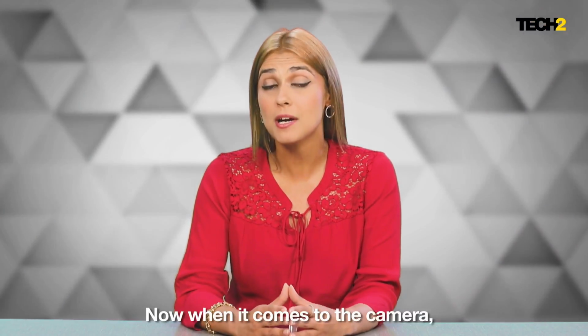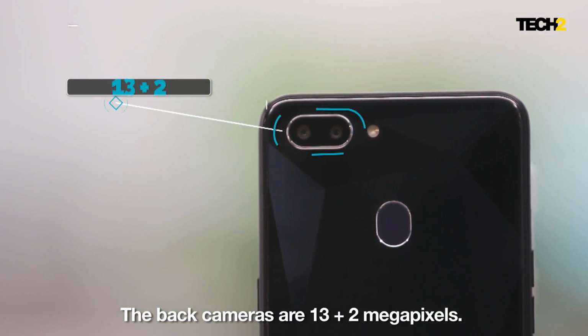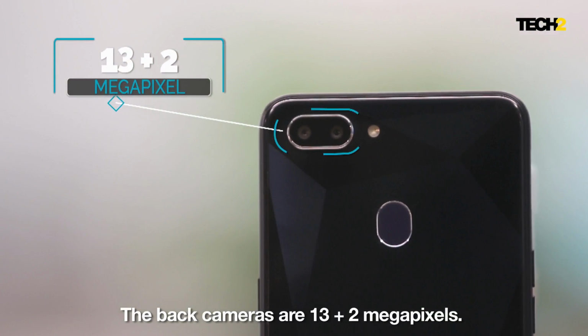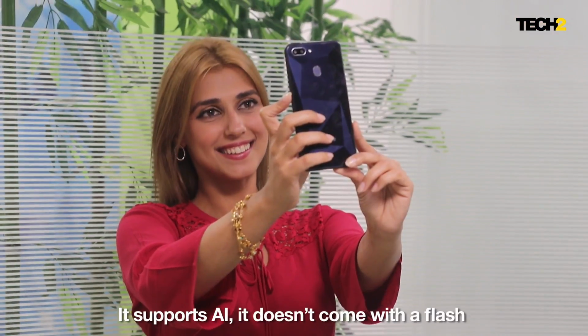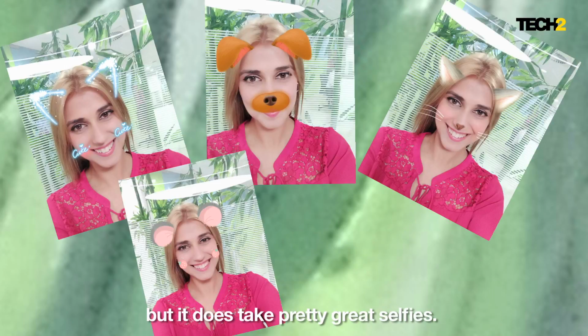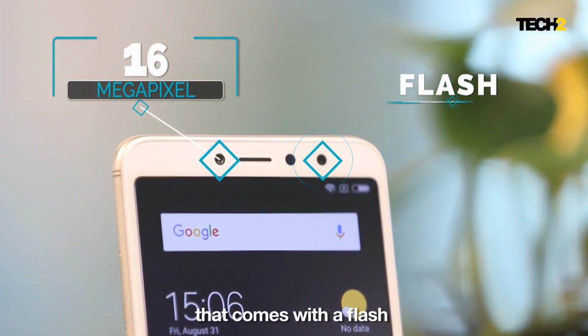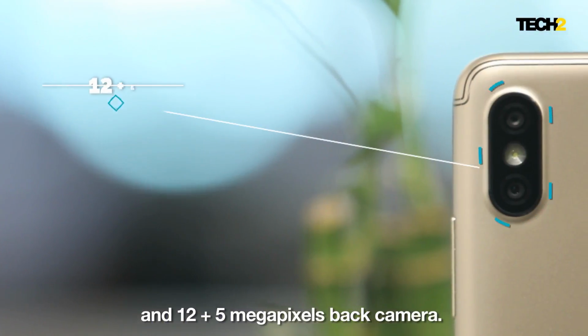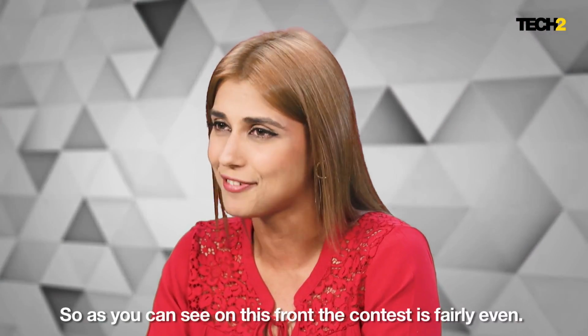Now when it comes to cameras, the Realme 2 holds its own against the Redmi Y2. The back cameras are 13 plus 2 megapixel, the front camera is 8 megapixels, it supports AI, it doesn't come with a flash, but it does take pretty great selfies. The Redmi Y2 has a 16 megapixel front camera that comes with a flash and a 12 plus 5 megapixel back camera. So as you can see on this front, the contest is fairly even.